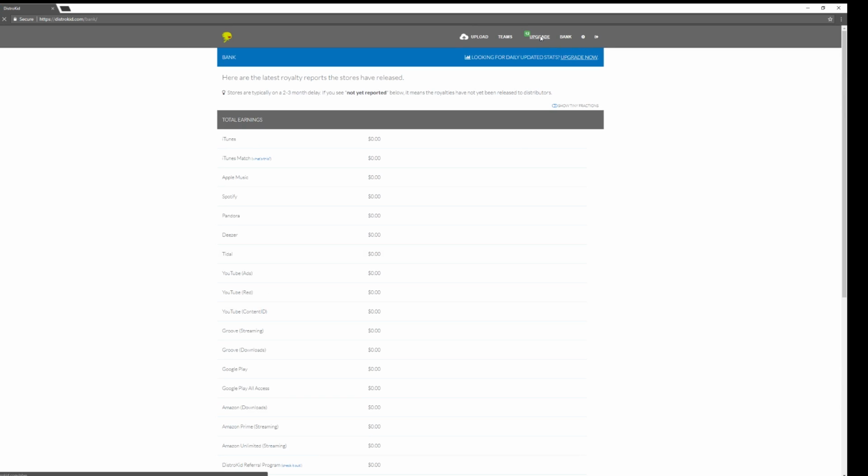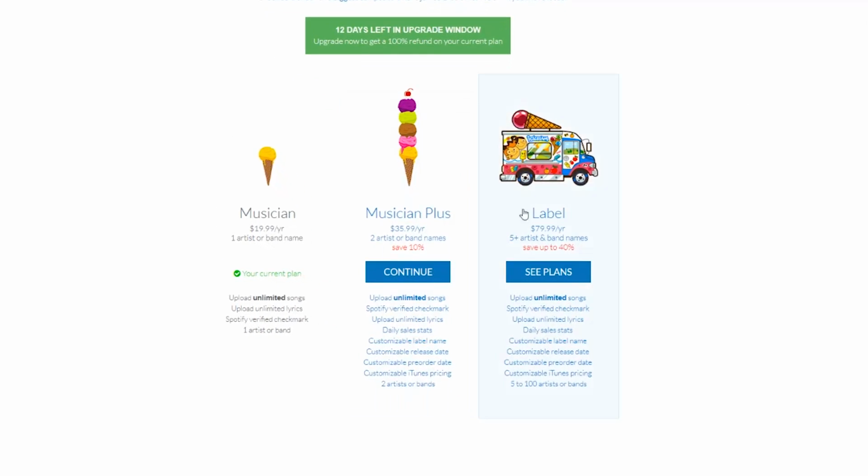And then you can upgrade at any time, so you just pay a little bit more per year. So this is my current plan, but if I wanted to name my own label, I could just upgrade to this one and it would be $35.99 a year instead. Or if I wanted to actually be a label, I could upgrade more, but that's a bit over the top. That's not for normal people. Usually we'd all just be on Musician or Musician Plus if you wanted a little bit more.